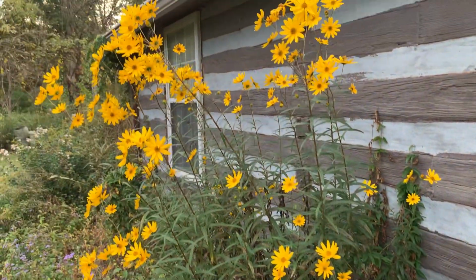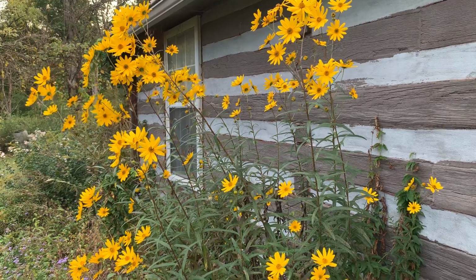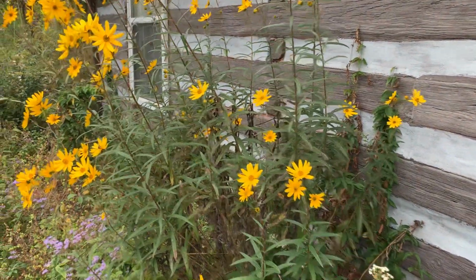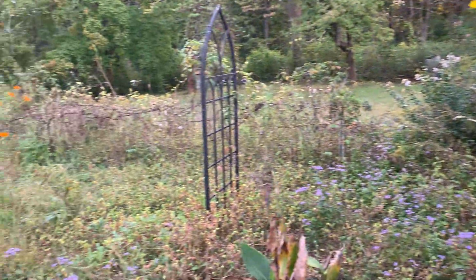Yep. All right. Gosh, this place is a mess. I still love it, but it sure is a mess. Yeah, look at these guys. I have a friend at work who's like, "Can I have some?" I was like, "Yes." All right, so here's my crazy, crazy garden.